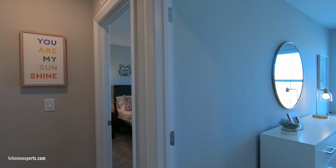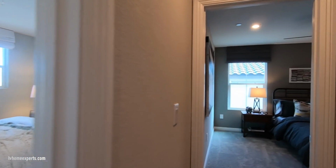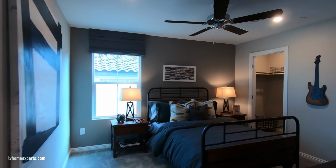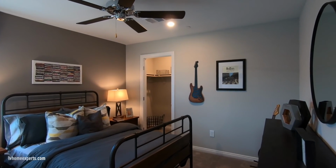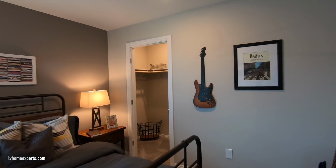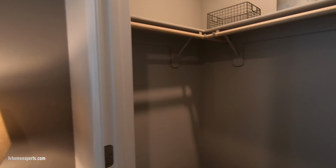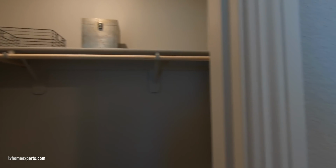So, what do we have here? Bedroom here, here, and here. Wow, you just keep all the kids down in one section, huh? I mean, this is a little bit tight. This is the guitar room. Walk-in closet, not bad. Okay.